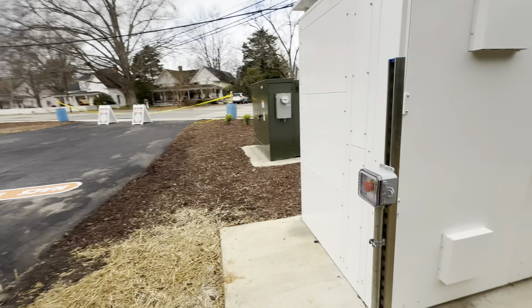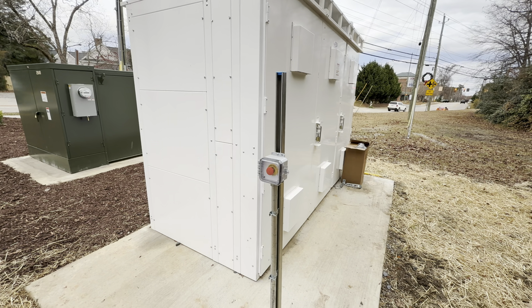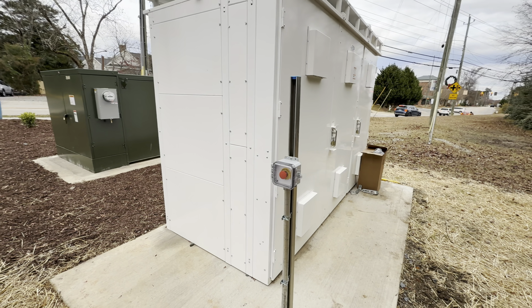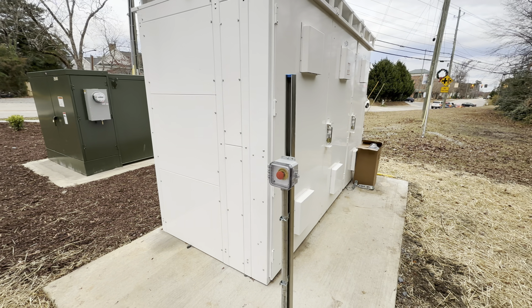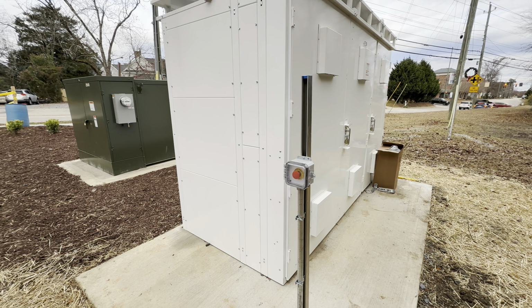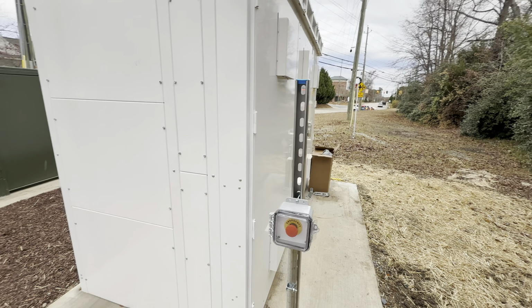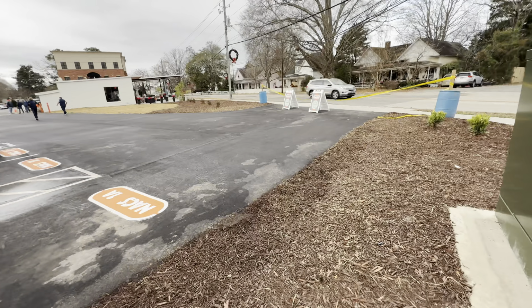They have an emergency stop here, which I'm not the biggest fan of emergency stops. This may have been required by the municipality or other body, so I'm not a huge fan, but if it's required, then it's required. My preference would be to put that into a Knox box that can be accessed by firefighters or similar. But this is certainly a better implementation than putting it on the chargers themselves. This should maybe be a little bit more hidden, I think. I don't know. Curious what you guys think on that down below.